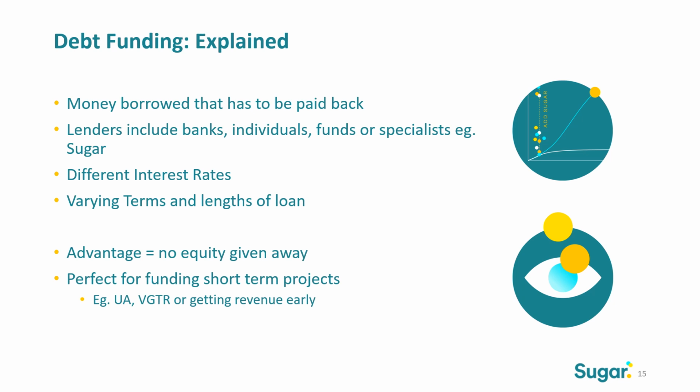Now, there are very different interest rates depending on who you go with, plus different onboarding processes. I would argue that banks or funds don't really understand the game space, and therefore you're going to struggle to get a loan from them. But you should always take a look at the different terms and different conditions. The advantage, as I mentioned, is you give no equity away in your business. You retain ownership, and you get the right kind of funding at the right time.